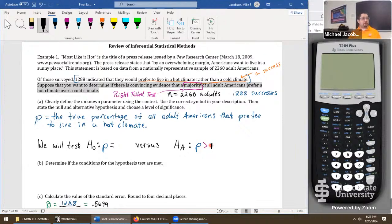It has to do with that word majority, once again, as a hint. That word majority does two things for us. It chose the test. It also indicated P naught, the value to be tested. Anyone happen to know what it ought to be based off that one word? No, wouldn't that be the population? So.